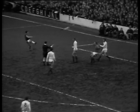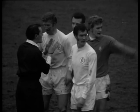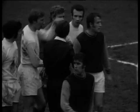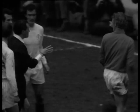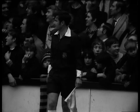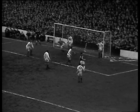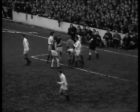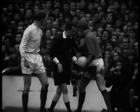Oh, and he's given a corner, and Sprake is angry about it. Sprake is really furious, and so is Jack Charlton. They say it went straight across, and the referee says that Sprake put it over. And so the corner given to West Ham. The linesman already positioned for it. Here comes the corner, and Taylor going in, and Sprake holding it, and a foul given against West Ham in any case.